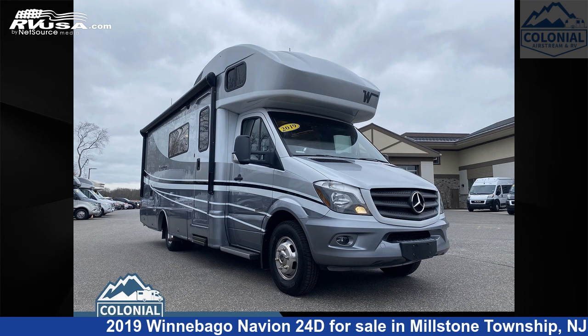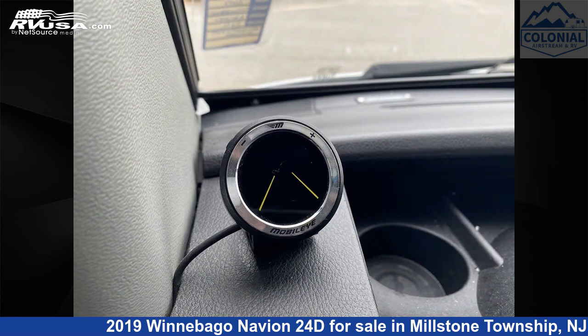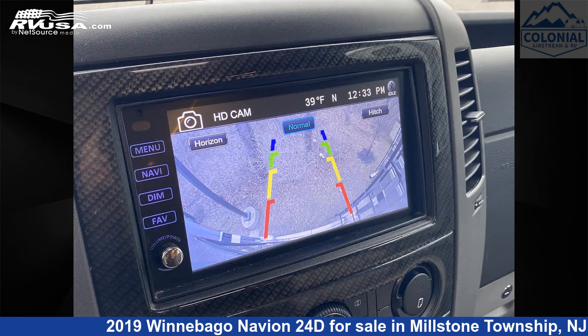This 2019 Winnebago Navion 24D is a Class C RV. It is located in Millstone Township, New Jersey, 08535 and is offered for sale by Colonial Airstream RV.